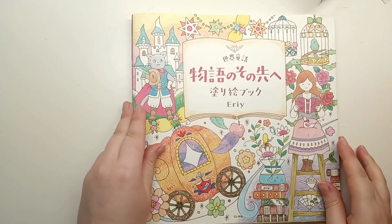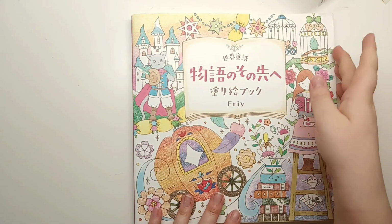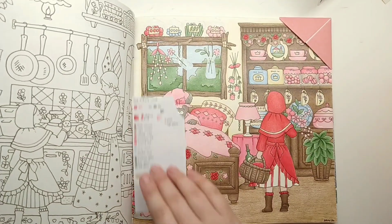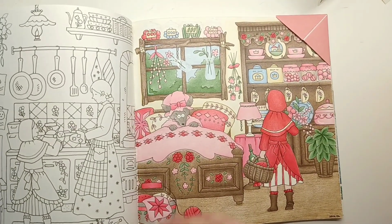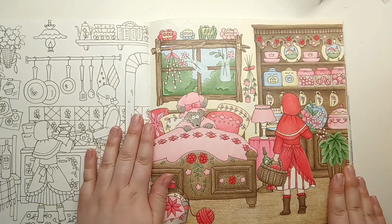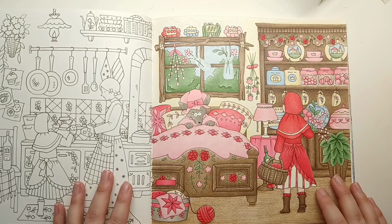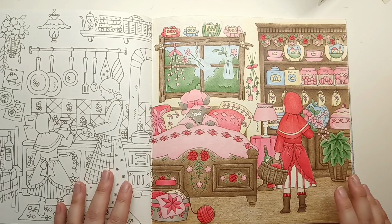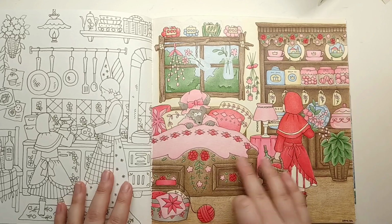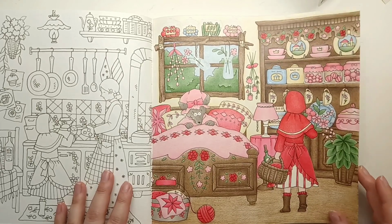Then I coloured in Wild Fairy Tales by Eerie. This is a project book with Megan from Disney Meg's Colouring. And this month we did the Red Riding Hood page. And I had a lot of fun colouring this. I decided to do a limited colour palette. This was one I just thought up in my head. I wanted to do red, pink, cream, blue and green and brown for the wood. And it was a lot of fun.